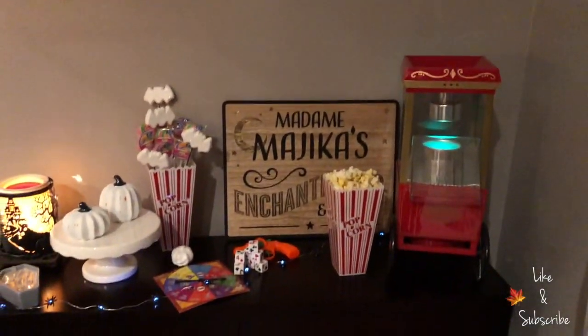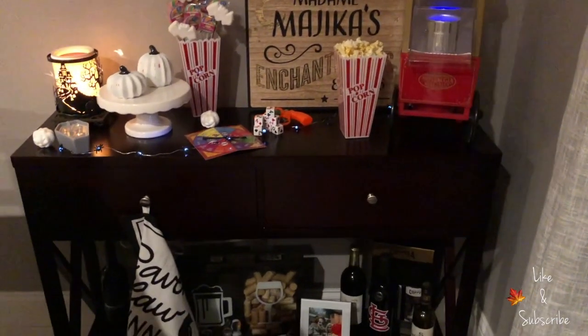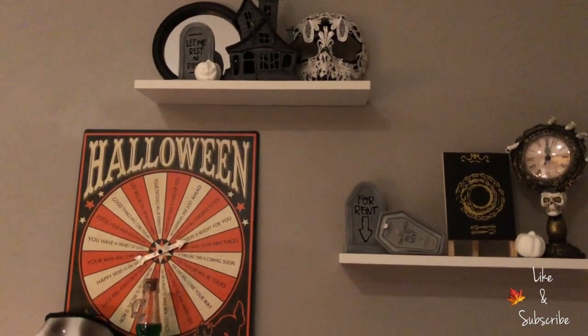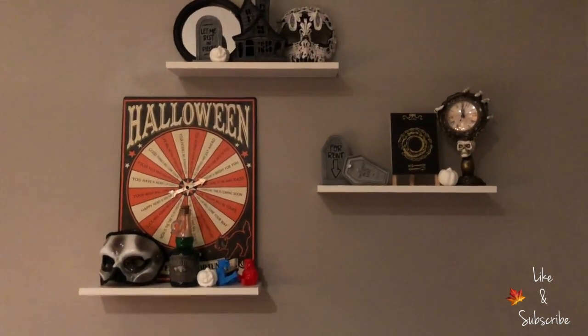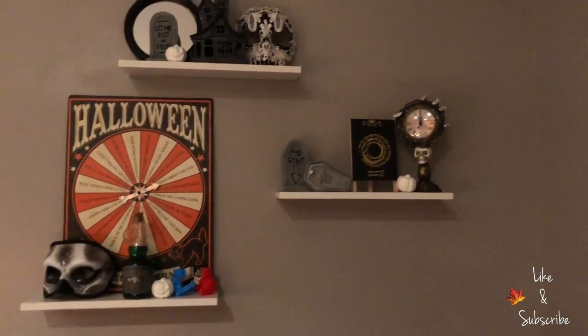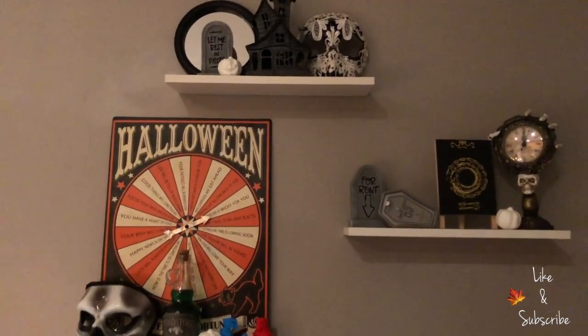So over here, I don't even know what to call this. I have this as like the wine bar section. I went ahead and took everything off my shelves up here, and I replaced it with stuff that was more themed around Something Wicked This Way Comes. If you guys have not seen the movie, it is old and hard to find, but it's weird and it's spooky and I love it. I think it was made in like the early 80s. I can't remember. I'll link it here if I remember. But anyway, it's around carnival games and stuff like that.